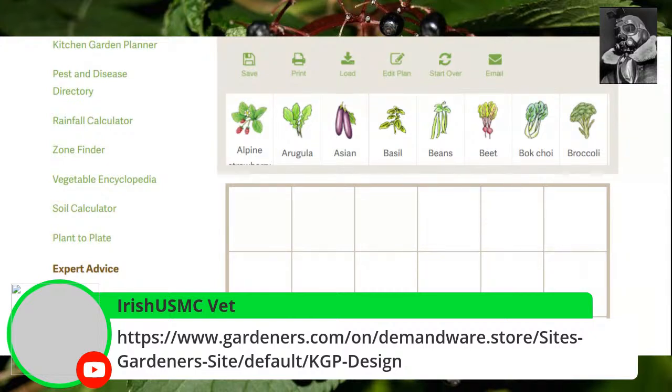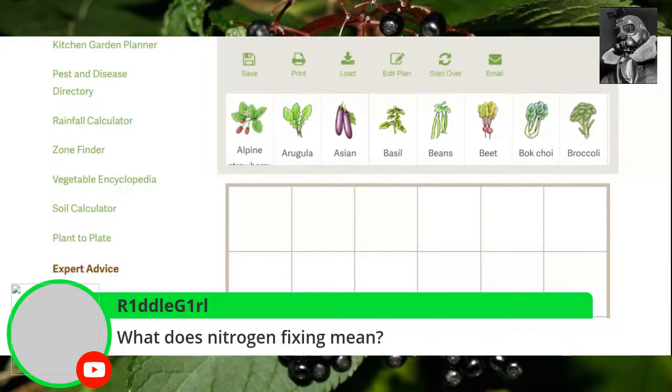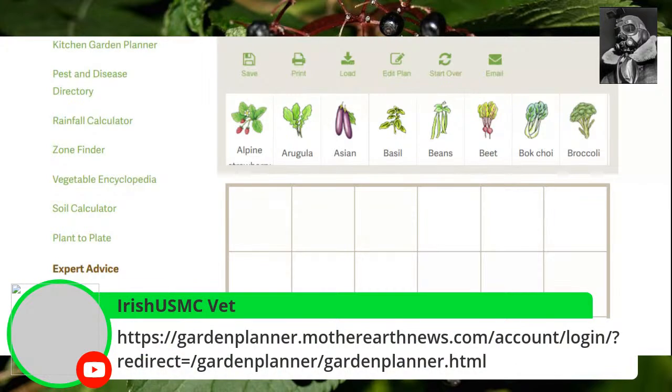What does nitrogen fixing mean? Okay. Good evening, ma'am. Well, nitrogen fixing means it draws up nitrogen from the soil and also turns into a green manure. And instead of adding coffee grounds or a nitrogen based fertilizer, it does that for you naturally.